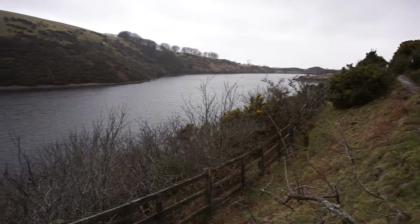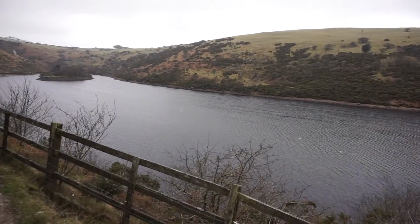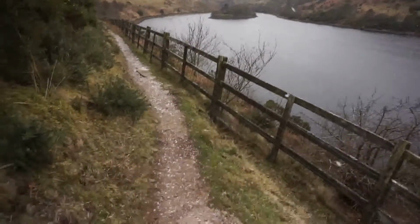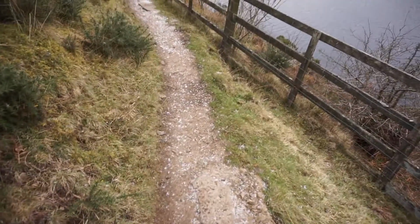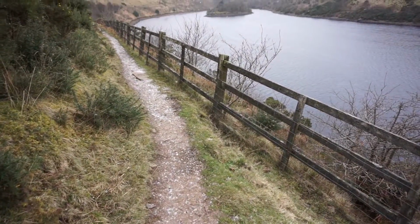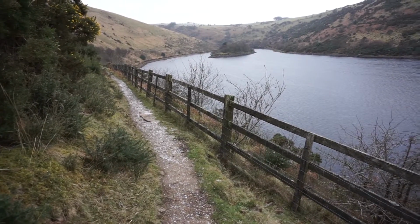Right, I'm about halfway around the side of Meldon Reservoir. The snow is coming in a bit heavier now, there's also bigger flakes, and it is settling. The ground is quite frozen in most places. There is also a lot of ice around, but I'm not too bothered if it becomes a bit of a problem. I do have ice spikes with me.